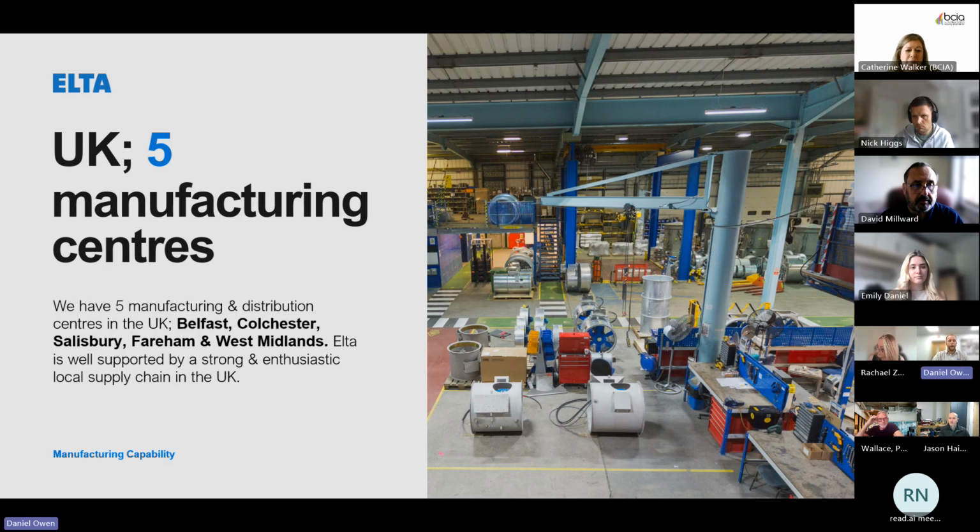Okay, in the UK, as Elta, we have 5 manufacturing centres and distribution dotted around the UK, strategically located to meet our customer needs. We have a strong local supply chain, allowing us to deliver reliably from standard to completely bespoke solutions. So just touching on a couple of those locations, our plant in Fareham predominantly manufacture axial fans for bespoke applications and the more challenging environment.